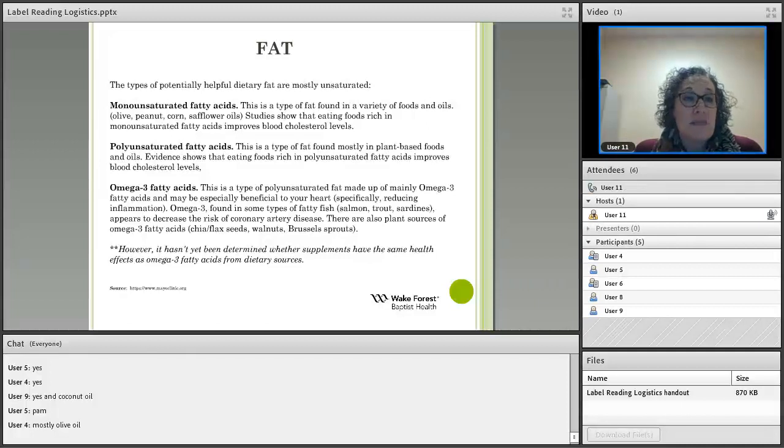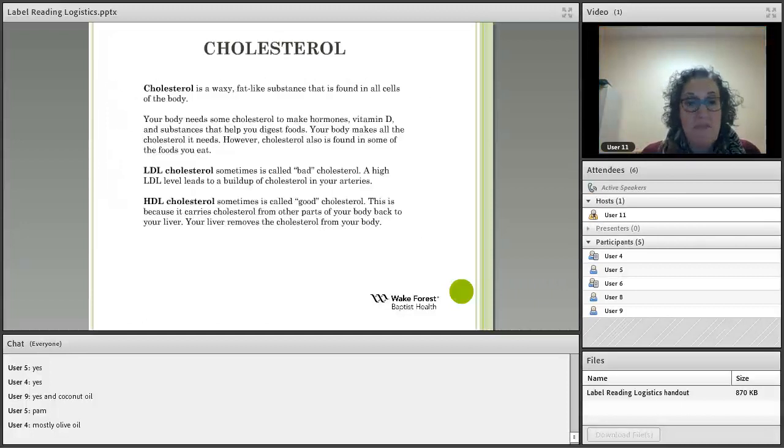Then you have something called omega-3 fatty acids. This is a type of polyunsaturated fat made up mainly of omega-3 fatty acids and can be very beneficial to your heart, especially with reducing inflammation. They are found in some types of fatty fish, like salmon, trout, and sardines, and they appear to decrease the risk of coronary artery disease. There are also plant sources of omega-3s, including chia and flax seeds, walnuts, and Brussels sprouts. The one caveat, though, is it hasn't been determined whether supplements for omega-3s have the same health effects as getting it from dietary sources. Okay.